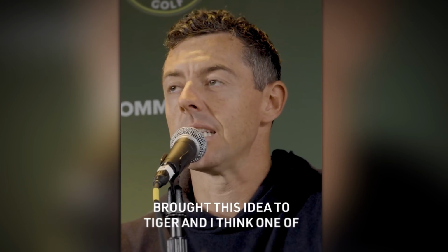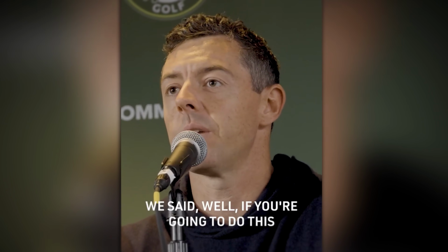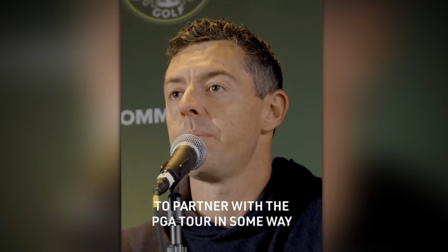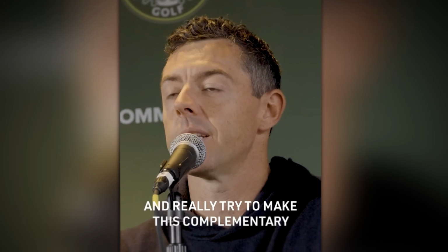So, Woods, McIlroy, and Tomorrow Sports wanted to create something that would be additive to the tour, which is why they partnered with the PGA Tour and recruited other golfers from the PGA Tour. So whenever Mike brought this idea to Tiger, I think one of the first things we said was, well, if you're going to do this, we're going to have to try to partner with the PGA Tour in some way and really try to make this complementary.